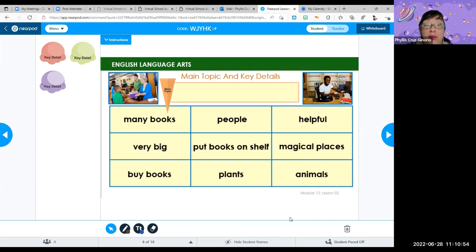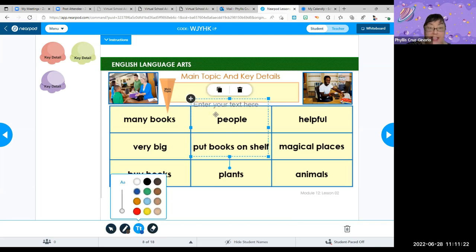Do libraries put books on shelves? Do libraries walk around and help you find? No, that's right. The main topic was not about plants, animals, or even libraries. Library was just the setting. This topic was about the person that works in the library. And what are they called? That's right. They're called librarians. So that is the main topic.